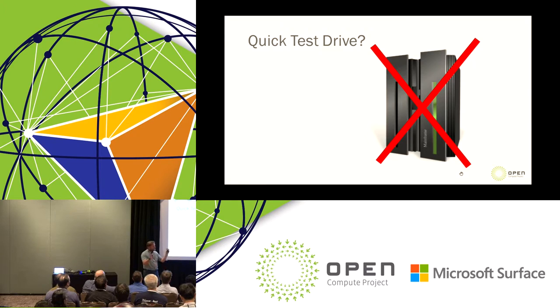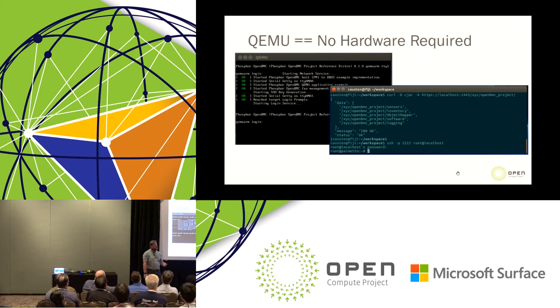Well, guess what? You don't actually have to go implement. You don't have to put it on your hardware. You don't have to get an EEPROM burner and flash on if you don't want to. You could actually use it without hardware. Wait, how do you do that? Through the magic of QEMU, of course.